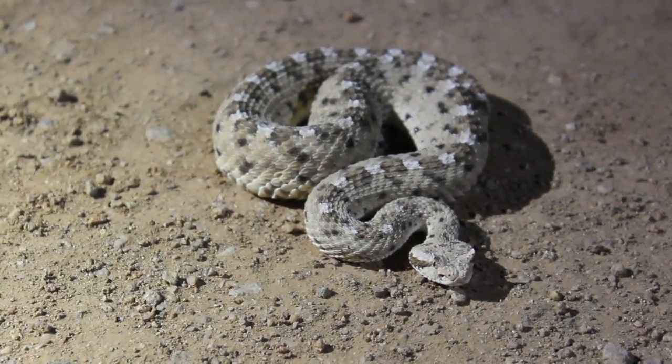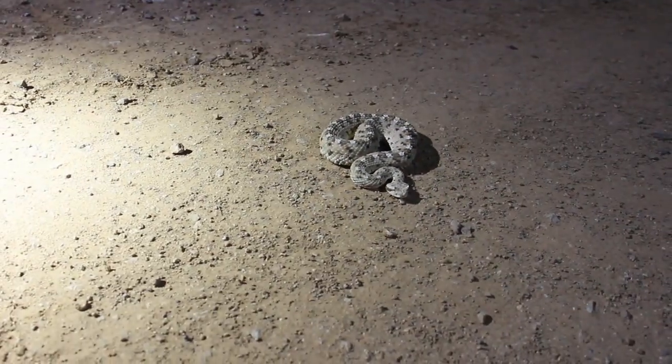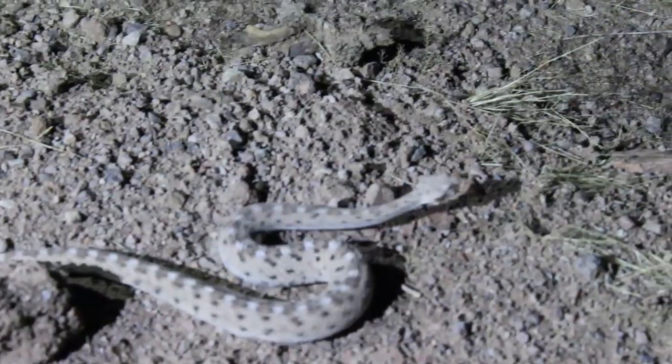Man, good night. Big old gopher snake, and then this Sidewinder. Okay. Yep. And away goes the Sidewinder. Past the camera bag. Back to Grandma's house he goes.